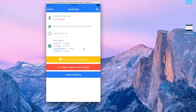And we can see that we have the name of the customer, their postcode and address, as well as the time slot when this delivery is supposed to occur. And we can see that we have a number of packages that need to be delivered. Now we have 3 buttons here as well.